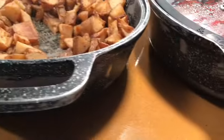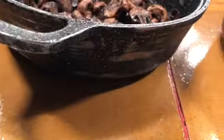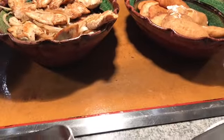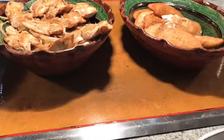Tomatoes, potatoes, mushrooms, my favorite, beans, waffles, oatmeal. Thank you. Pork, quesadilla, chicken. Just a few people. Mixed vegetables.